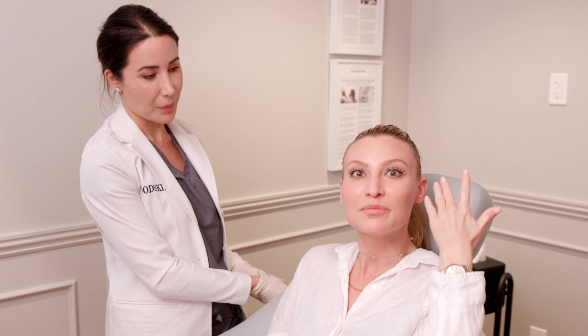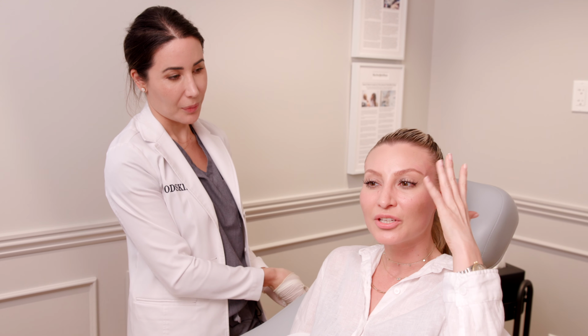So it builds your own collagen, and for me, my cheeks are really prominent, and so when I start to age and lose all this bone, I'm going to start looking really like a skull, and so it's going to build really natural looking volumes.